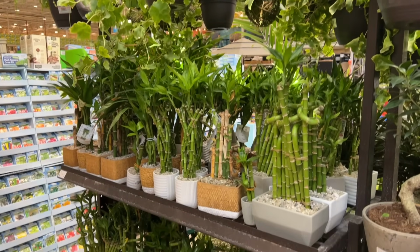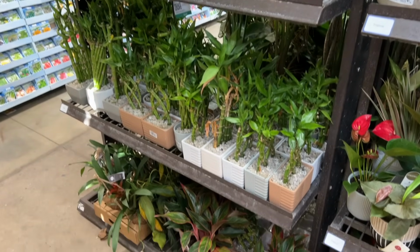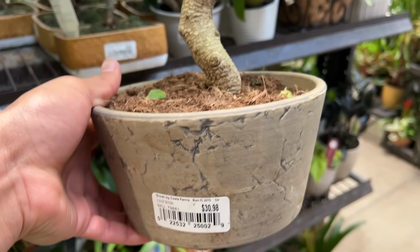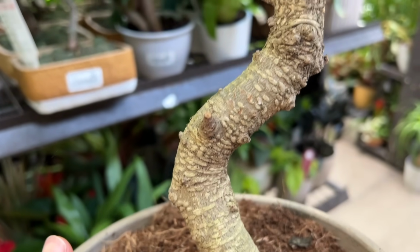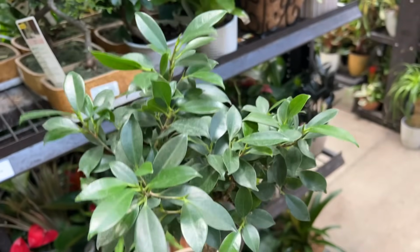They always have so many Dracaenas or lucky bamboos. A lot of them. I'm surprised they haven't shown the heart-shaped ones. Those are always fun to catch. But here's a cool bonsai. I like the trunk. Pretty interesting texture. It's a cute little tree.